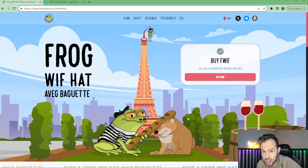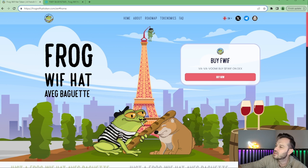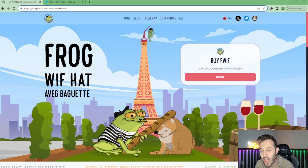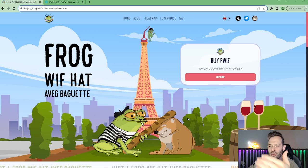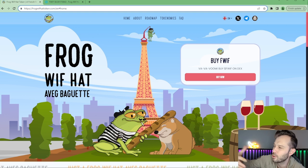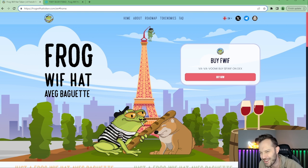Now, I'm going to show you a price chart in a second here. This token has already gone from literally no value to above $4 million in value, and everybody who's scared to hold has already sold off, taking their profits, of course, and now providing a second chance opportunity for the rebound pump. We're going to show that in a second, but I want to go over some of the tokenomics and stuff so you guys are a little bit more familiar with Frog Wif Hat.